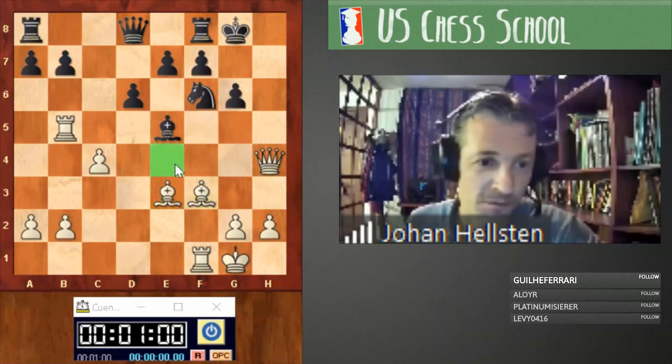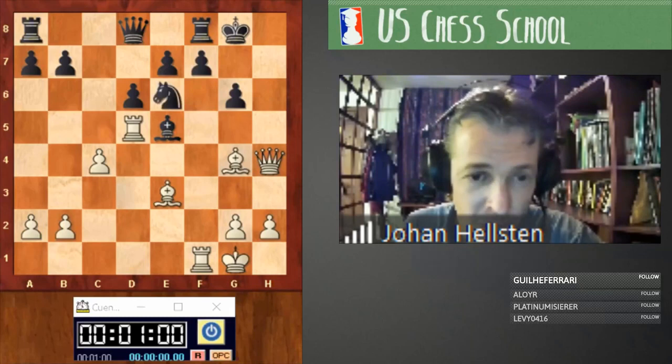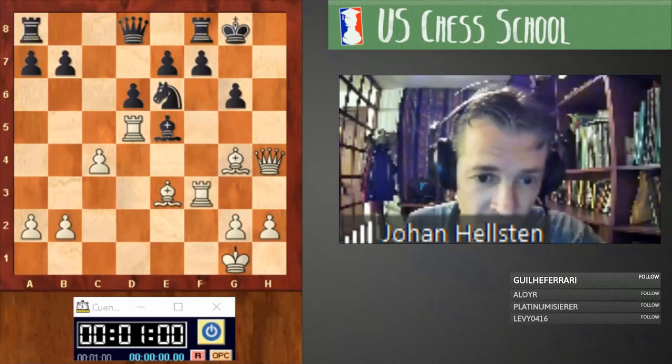It was a real relief for white to get rid of that pawn, right? Okay, let's see what happened in the game. Petrosyan played knight e6, and you already know what Larsen had in mind. Of course, we should bring the rook to the attack. And this is actually the last chance for Petrosyan.